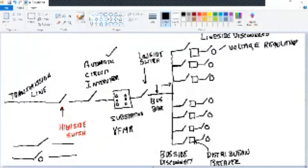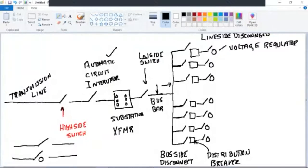What do you think the purpose of a voltage regulator is? Flip the words. Regulate voltage. There you go, it regulates voltage. Then after the voltage regulator, it goes out on to your feeder circuits. Now, put this right here. Voltage regulator, three per breaker.